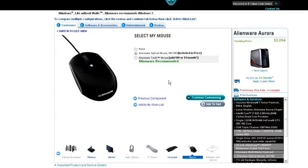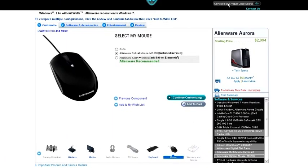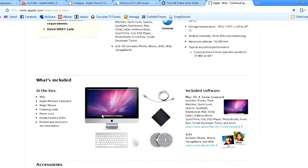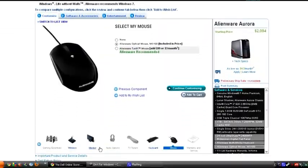Warranty, I'm not sure if you get any warranty with the Apple. Maybe a 1-year warranty. That's what most computers usually come with. But anyways, I don't see a Bluetooth selection here. Let me check the wireless connectivity.